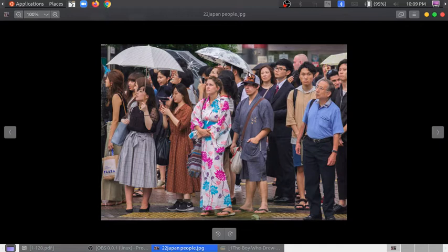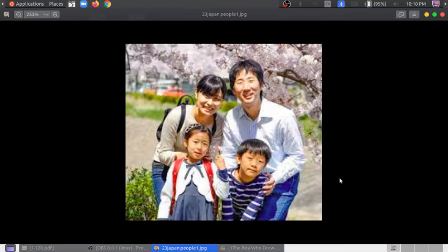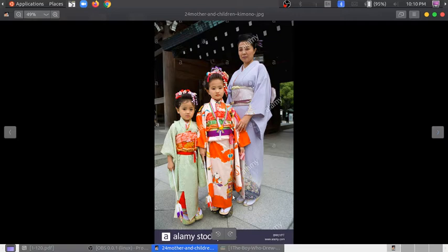These also are people from Japan. And this dress is known as kimono, the traditional dress of Japan. Kimono. A father, mother and two children from Japan. Two children and a mother wearing kimono, the traditional Japanese dress.